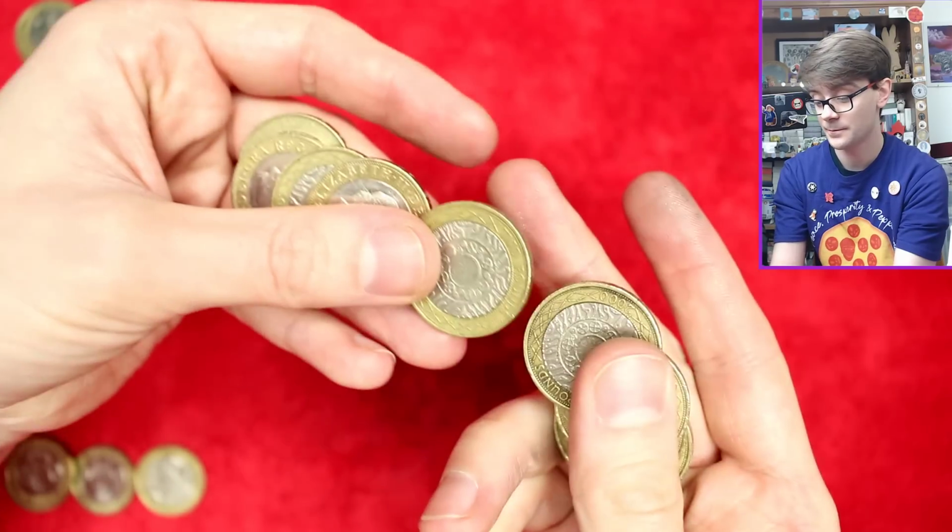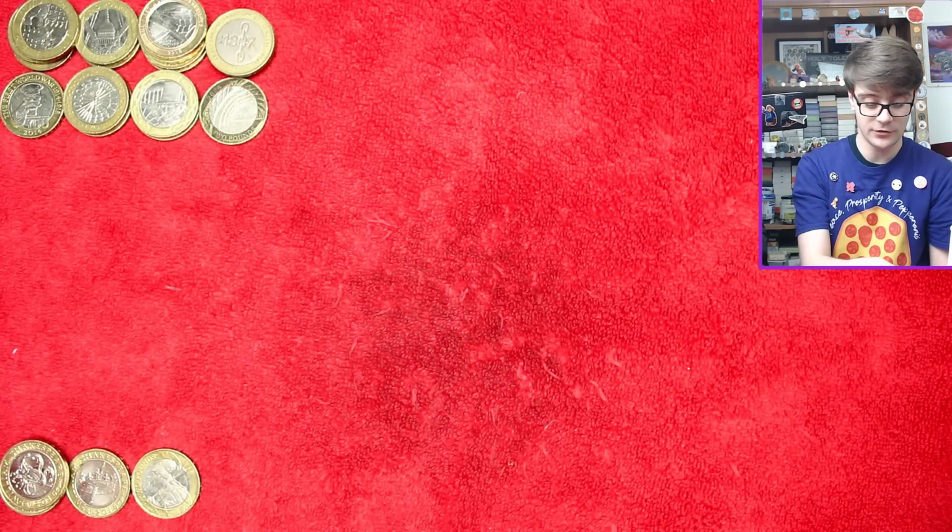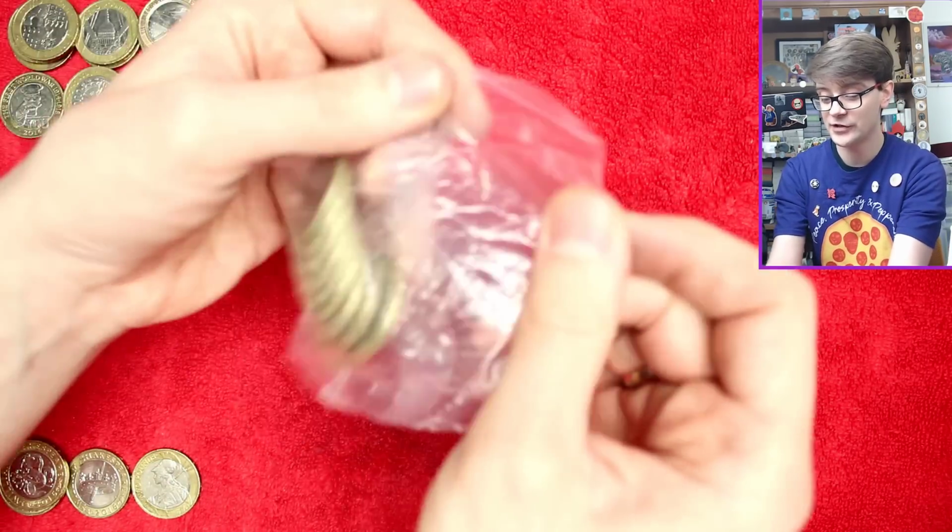What was that? Just a bit of damage. Oh dear. Not a good run of the end of it, but we've got 1 bag left to go.